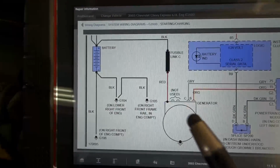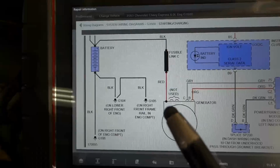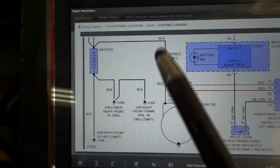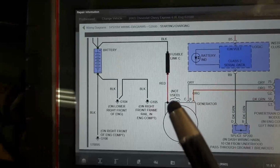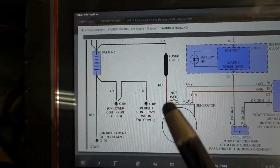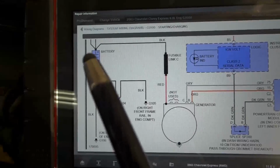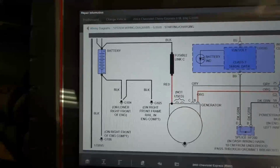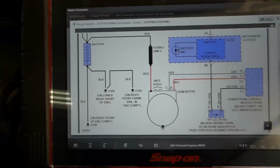So this is what's causing this alternator to not charge the battery. Okay, so the battery is good. The battery over here is good. The alternator is good, but the problem is this wire. So we have to figure out where our high resistance is. We could have high resistance here at the battery, or we could have high resistance over here on this bolt at the alternator.